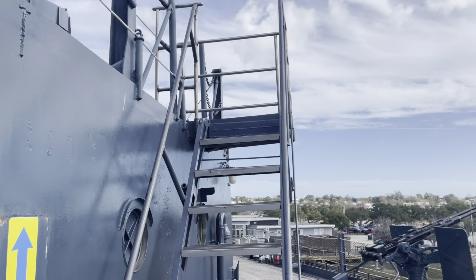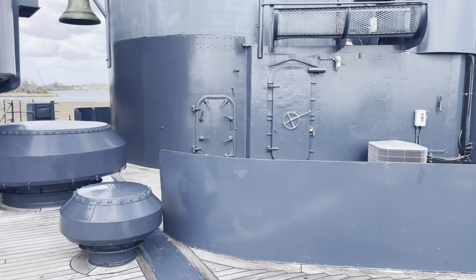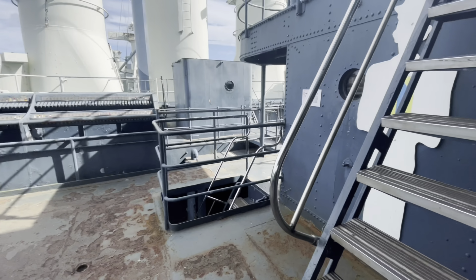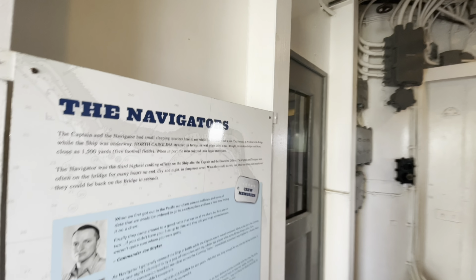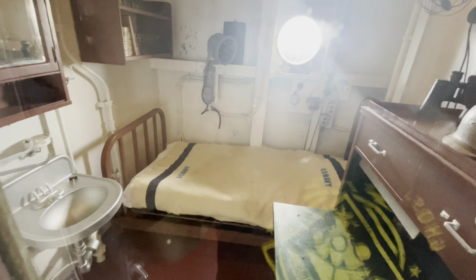All right, let's go up to the upper levels. And here you can see the Combat Information Center. Here we've got the beds of the captain and the navigator. Here's one of their rooms, and the second. It says that the captain and the navigator had small sleeping quarters while at sea. And then here we have the chart house. This was the navigator's primary workplace.